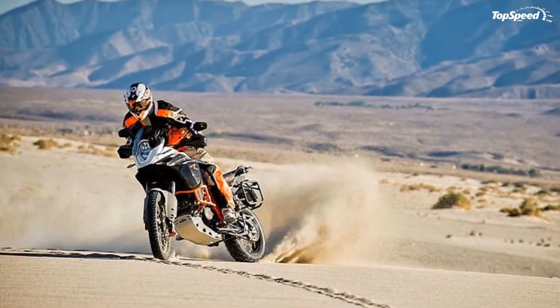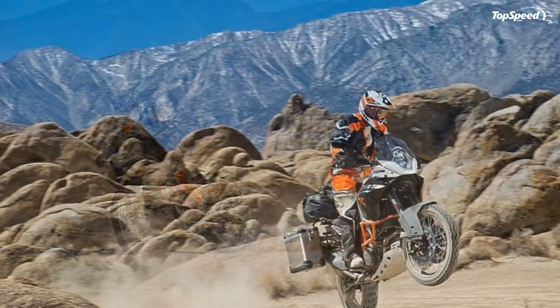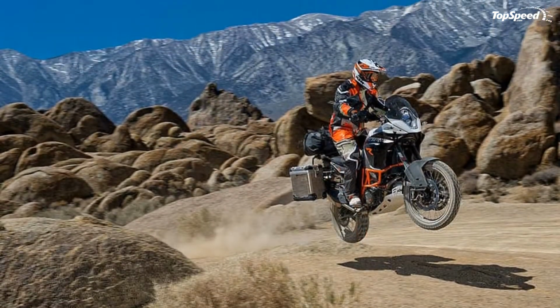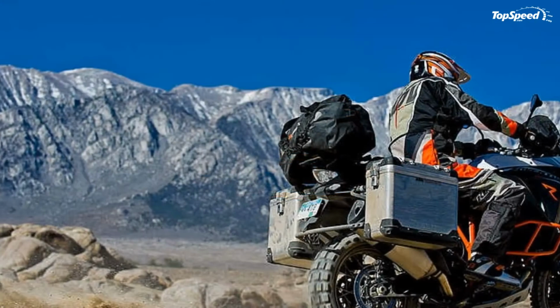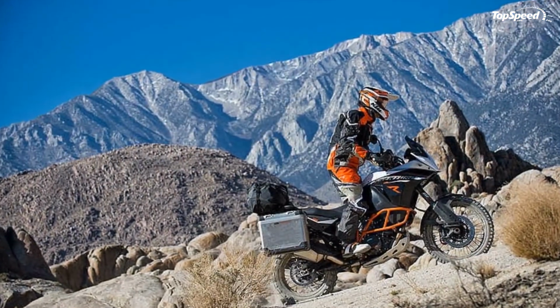Fields of use. The field of use of the 1190 Adventure R extends progressively from pleasurable touring comfort to uncompromising acceleration. This extremely wide application range is made possible not least by the first ever deployment of the groundbreaking electronics package featuring Bosch MSC.